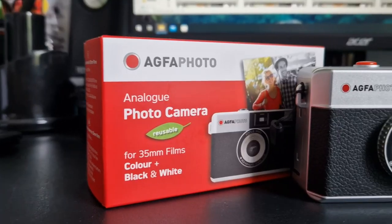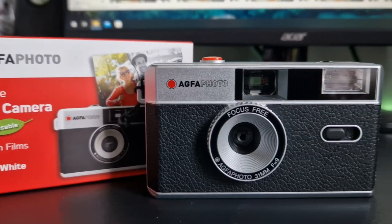The looks of the camera are clearly styled on something like a Kodak Instamatic camera from the 1960s. Now, the thing is, is this camera going to be all looks and no substance? I guess we'll find out.